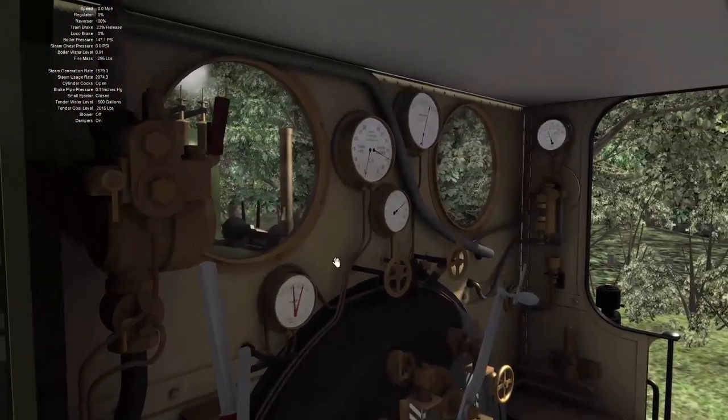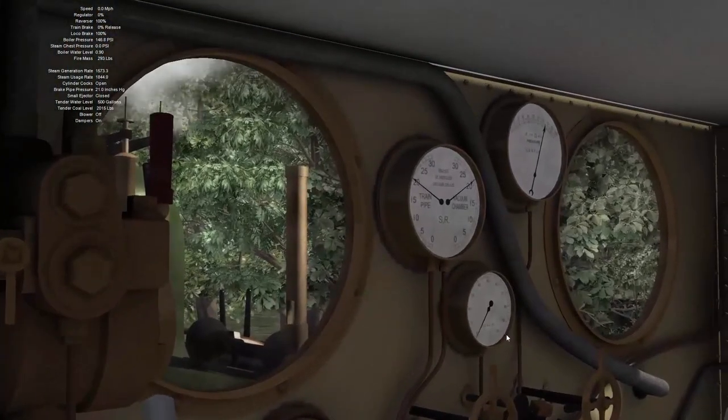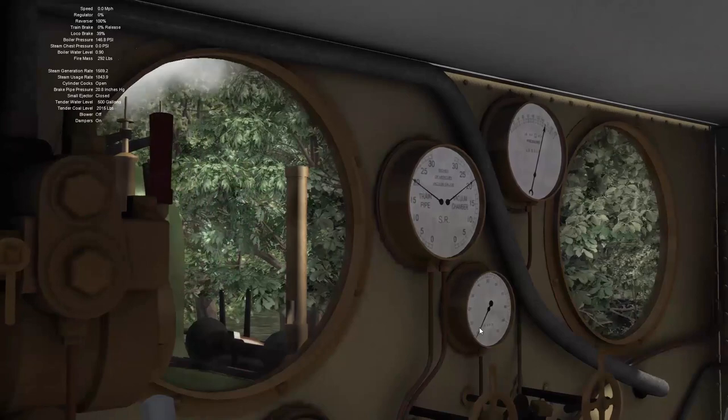Right, let's open the doors. Get this view, bang into forwards. Build up the vacuum. This one now. Whoa. Put the logo back in there, because that's really quick to bring back. Oh, half of it. There we go. Right, we got the whistle now. Bring that up. Bring that forwards.